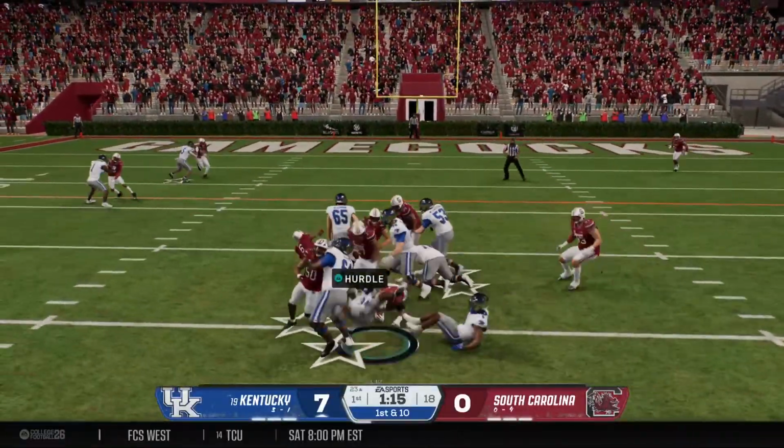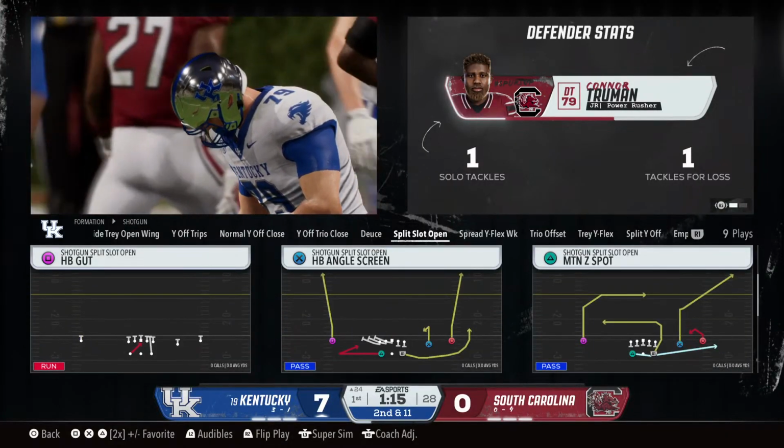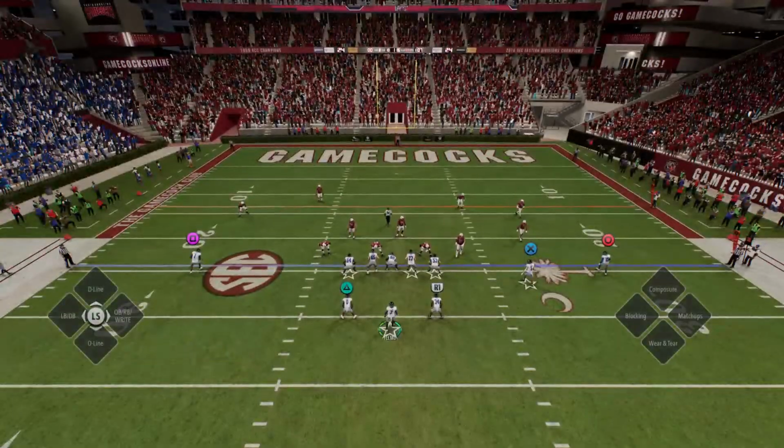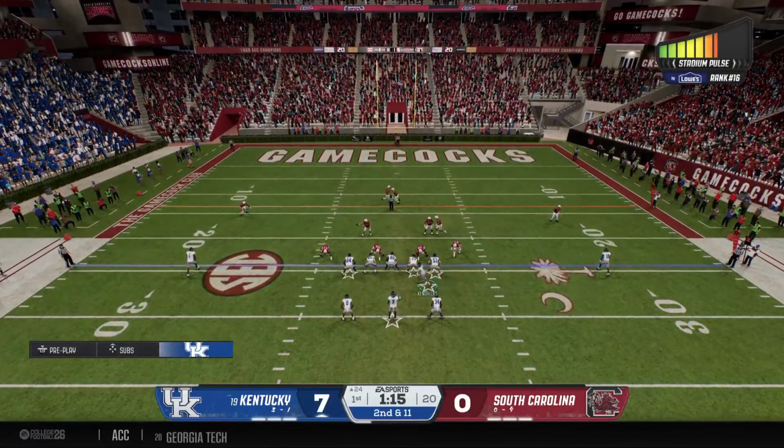They're going back to the ground. And he's stuffed by that big defensive tackle up front. Man down on the play as the officials take a break to let him be checked out. They've got a solid drive working, but now looking at 2nd and 11.